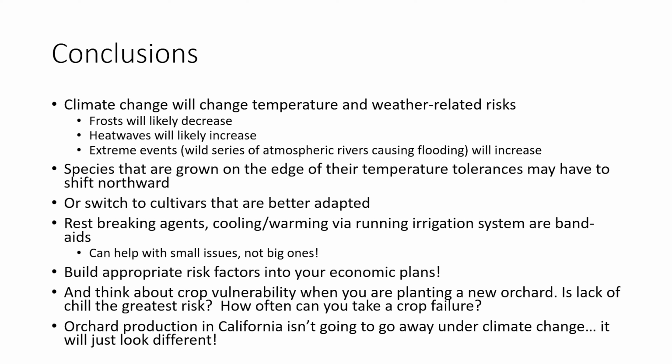Climate change is going to change temperature and weather-related risks. Some things are probably going to get better, some things are probably going to get worse. So when we're thinking about species that are grown at the edge of their temperature or chill tolerances, we might have to be shifting them northward when we're thinking about where we're planting future orchards.